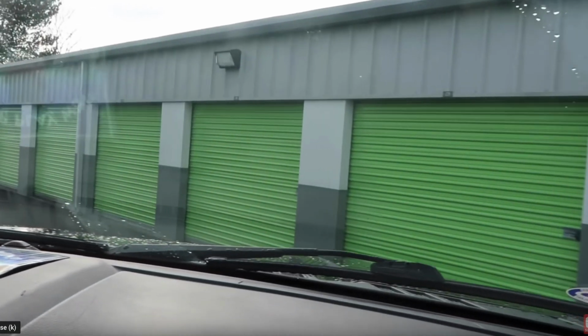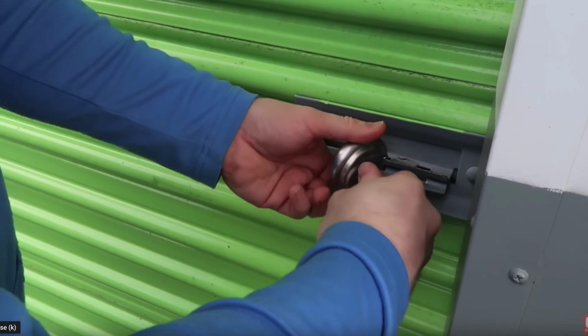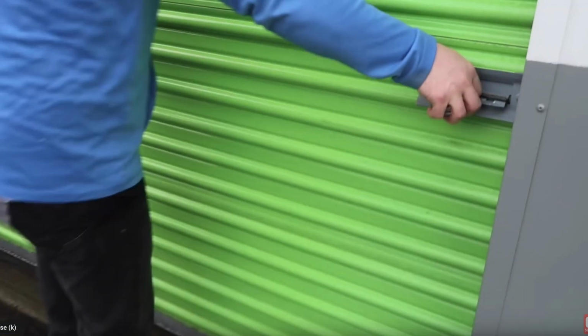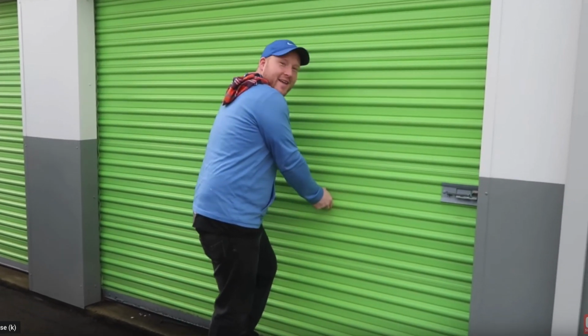And where are we at? We're number 8. We're number 8. Alright, these are the best locks, guys. These are the best locks to get. And are you ready for the big unveil? Ready?